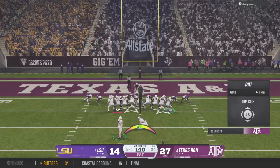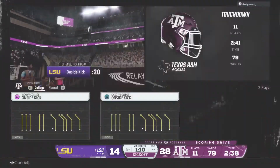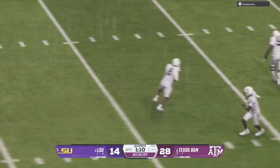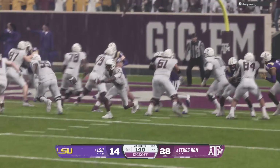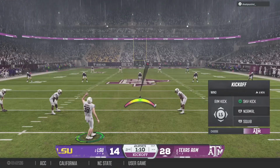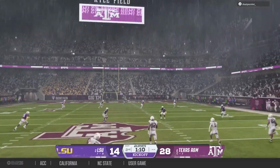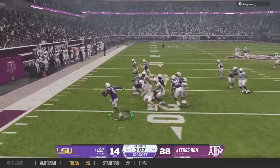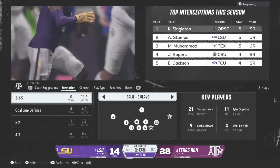Well, they'll try to add to the lead now with the PAT. The extra point is good. They stretch the lead a little bit more. Kickoff team out there. They are fired up after just scoring a touchdown. And he takes this from inside the 5. And the return man brought down. That's decent yardage on that return.